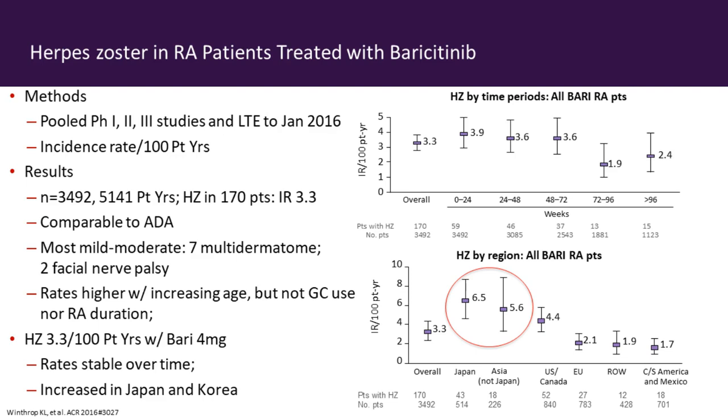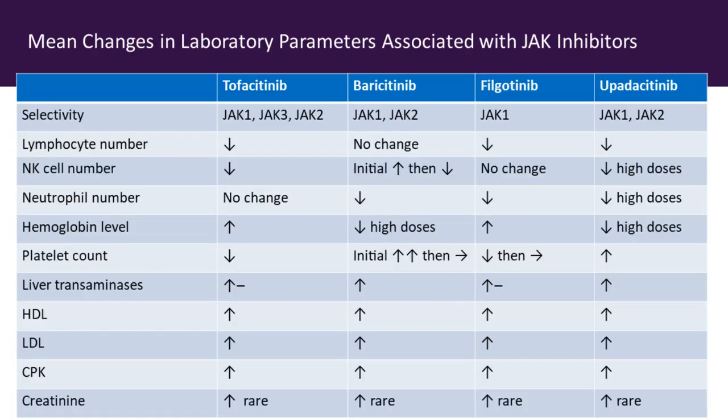And then this is just the mean changes in the laboratory parameters, which you are being asked to monitor. And as you can see, there are some differences, but these are overall fairly small. As I mentioned to you, you get decreased hemoglobin levels with Bari and Upadacitinib, and then the other differences are some effects on the platelets.